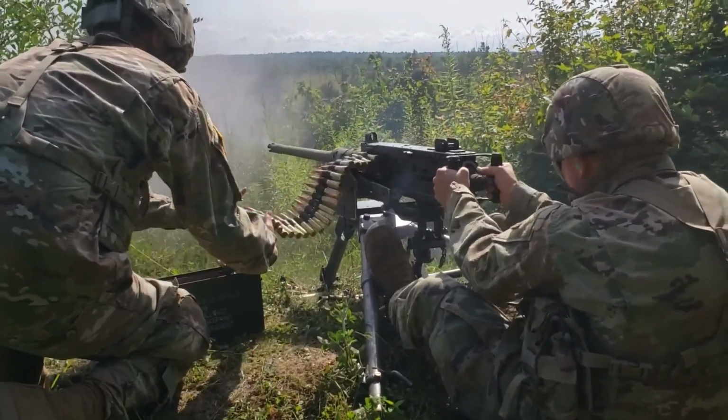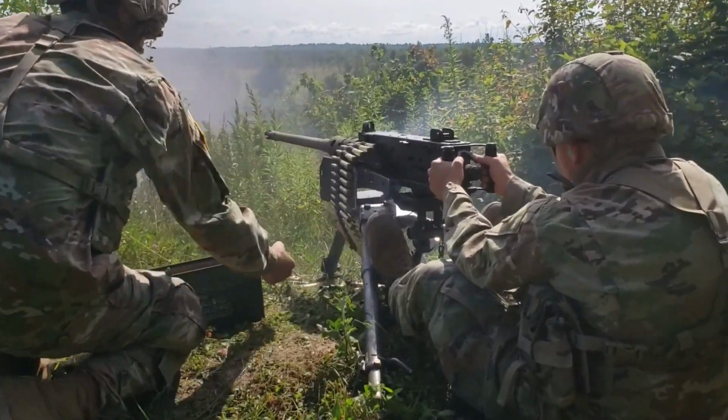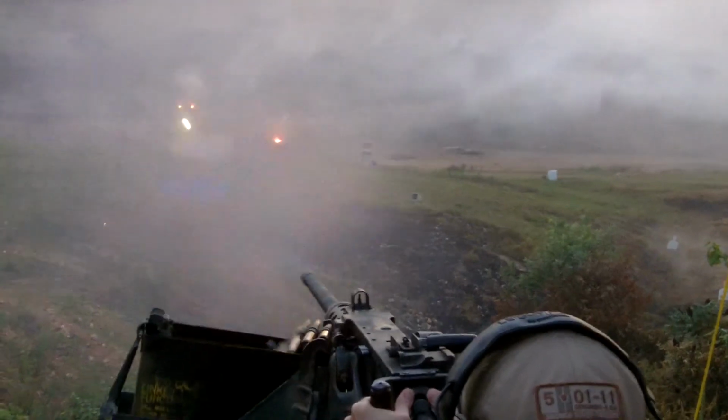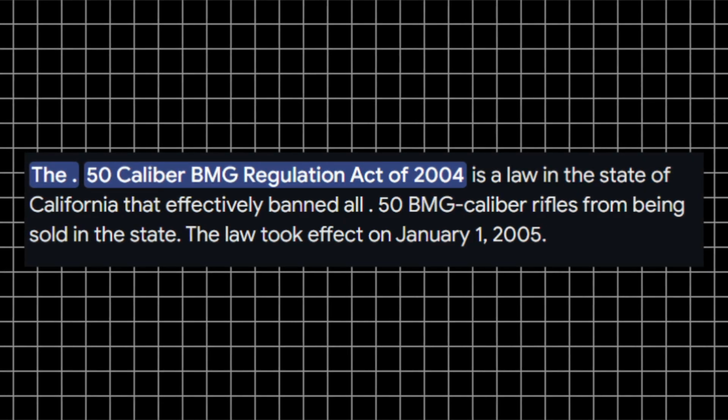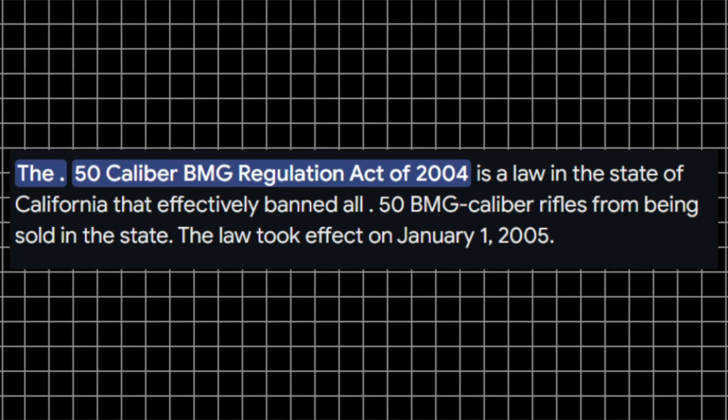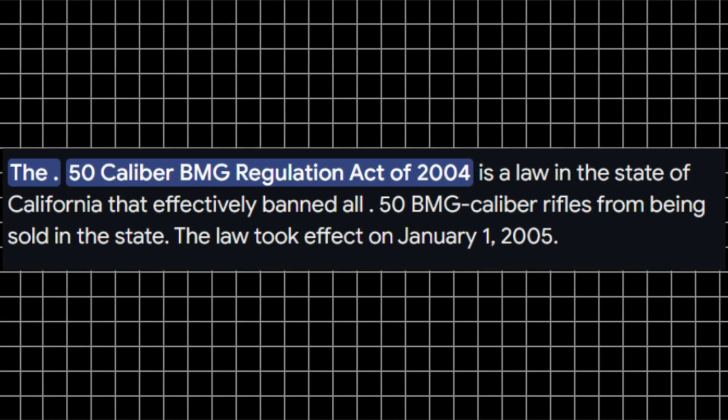And what makes this thing truly terrifying is its energy. Energy creates massive shock waves upon impact, and many times causes trauma even without being directly hit. Hence, its destructive capability is why this round is illegal or restricted for civilian use in many places.